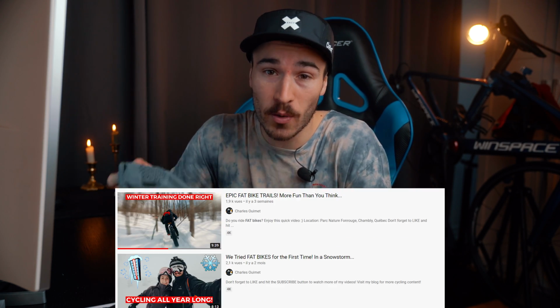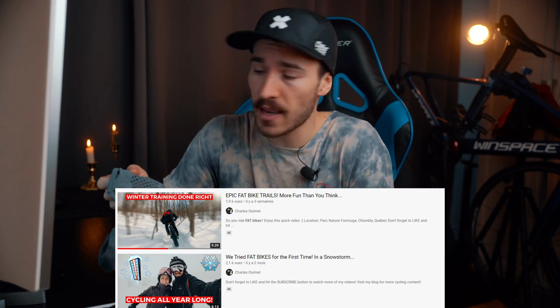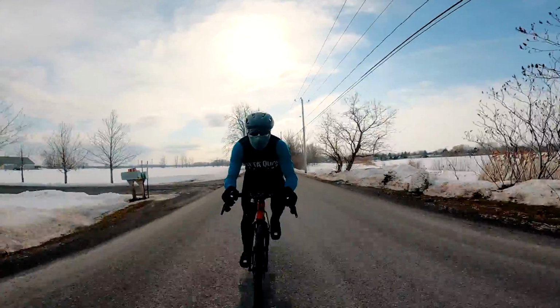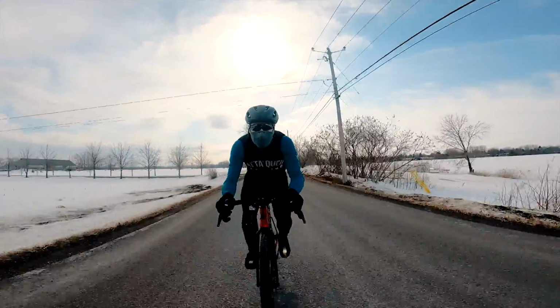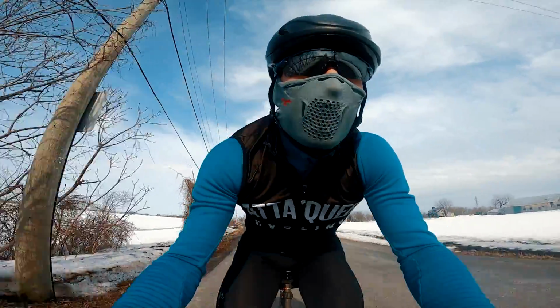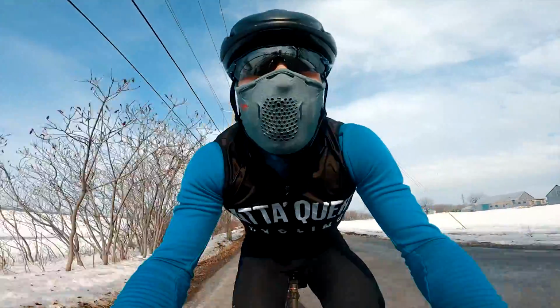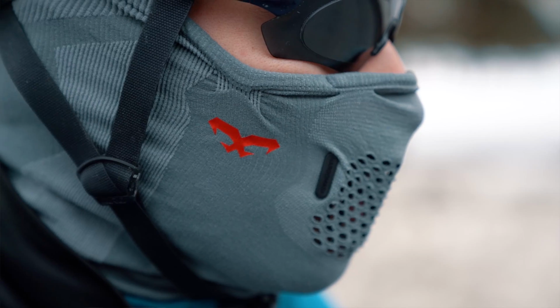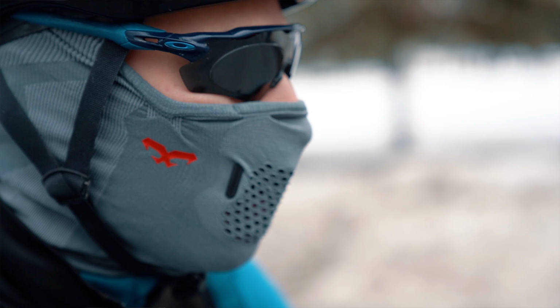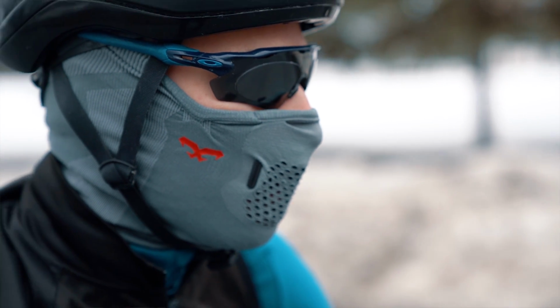I really wish I had this product when I did some fat biking during the winter, or even skiing and any outdoor activities. This mask is really great to keep you warm and keep you protected from the elements. The fabric is thick and also comfortable, and there's no rough stitching anywhere. It's really well made. Minimal branding here with just this little logo that seems like it could be taken off pretty easily. It just looks like a sticker there.